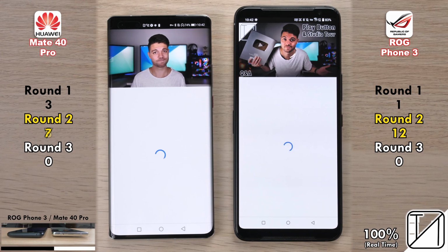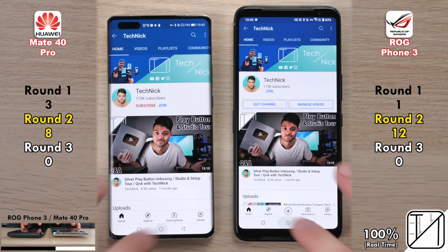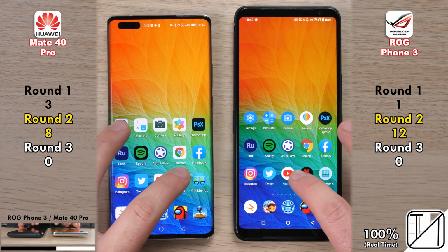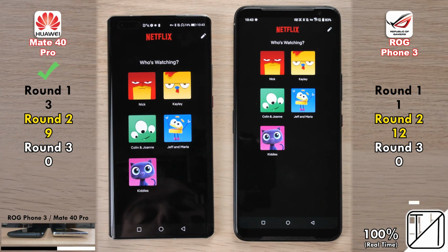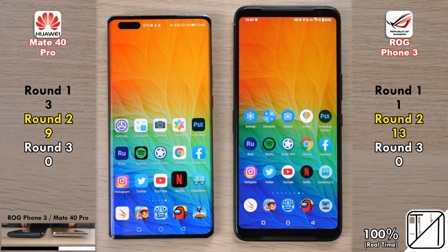The Mate 40 Pro does indeed play the video and load the entire page faster than the ROG Phone 3, however, getting it its 8th point, now just 3 points behind, going into Netflix quicker. But the ROG Phone 3 went into my profile slightly faster that time around, getting it its 13th point.